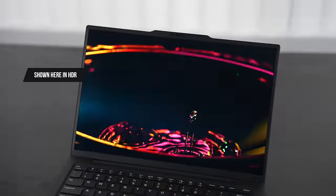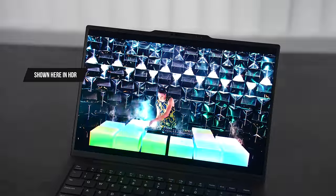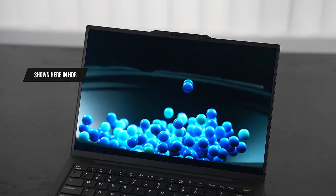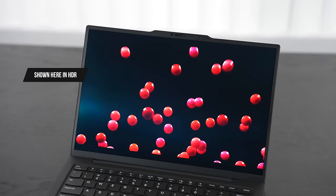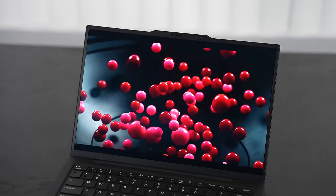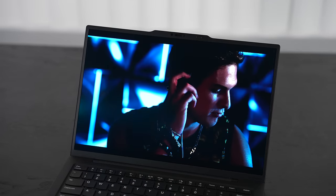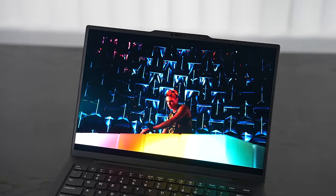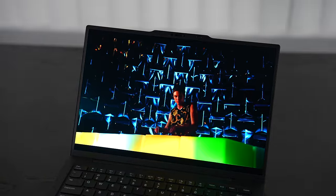Wasn't much for me. Now, here it is shown with that HDR. It's an HDR True Black 500 display with a peak brightness of 500 nits. When you're watching standard dynamic range, you're going to get about 400 nits of brightness. I think I measured 398 or 399. So really good in that regard. And especially the fact that it's not a glossy display certainly benefits this. So you won't have that issue of outdoor use. You'll be able to see it.